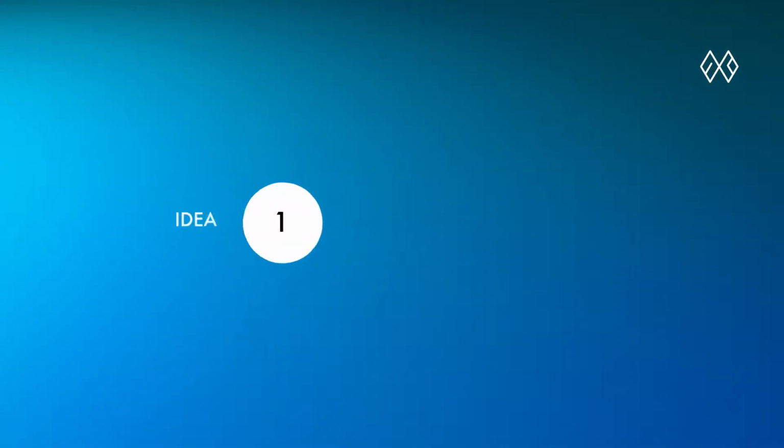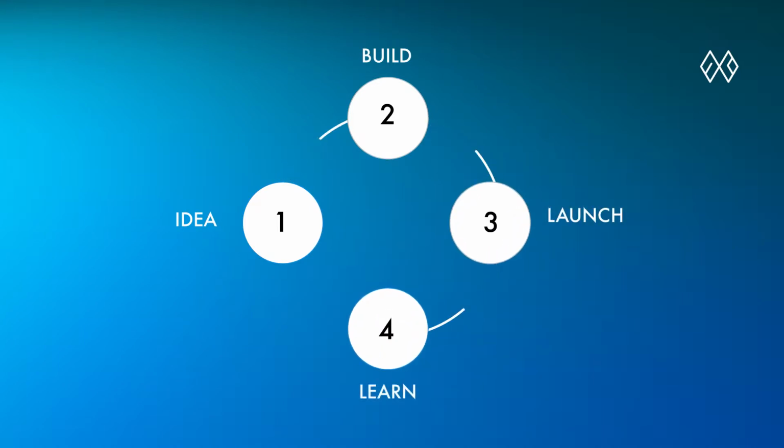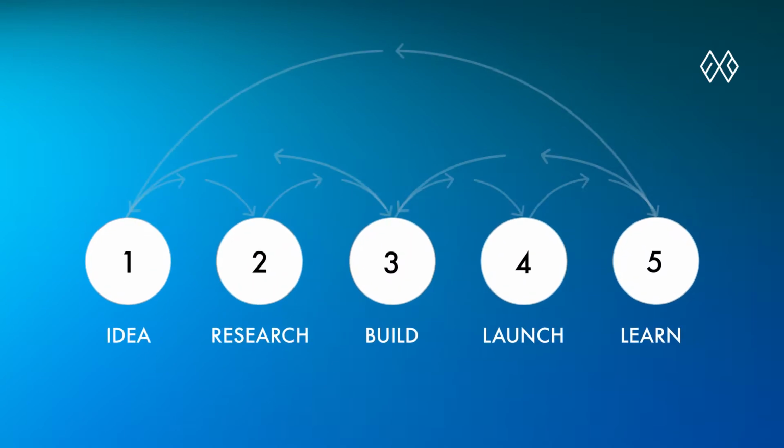What happens is we start with idea, go to the build stage, we launch it, and then we learn to see if we were successful or not. But in reality, you go through the research stage, the build stage ends up dragging on for months, and then we go back to research because maybe that didn't work, and then we launch, and then we go to build, and then we learn. That doesn't make any sense.